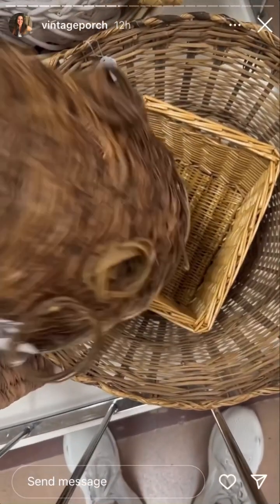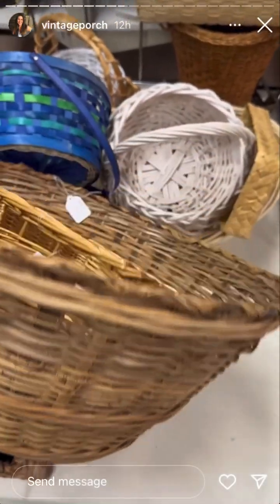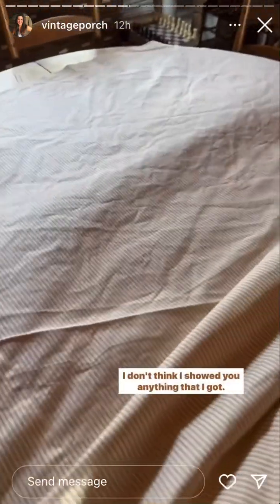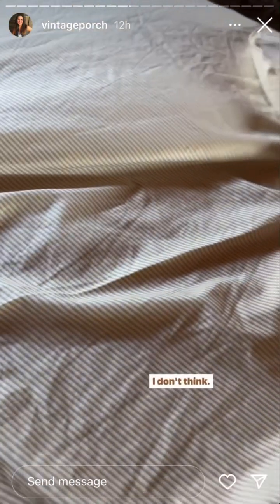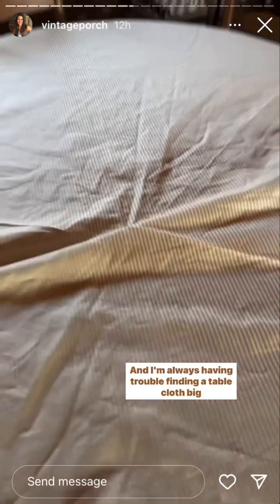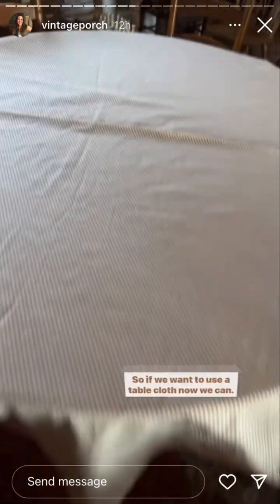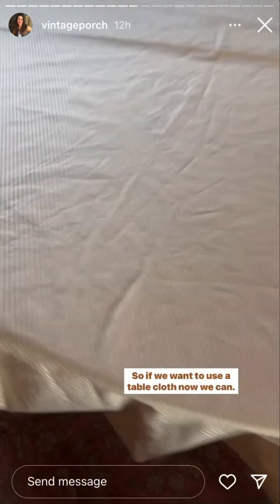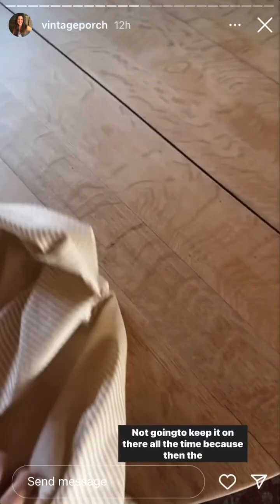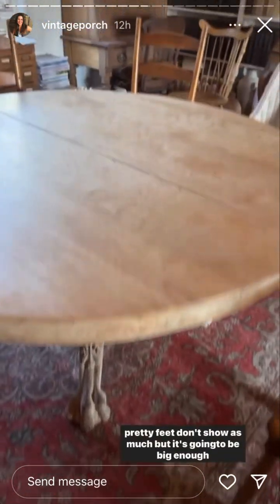Because it wasn't into the drywall properly, and I like it so much better. It looks bigger, brighter. I found this at the thrift store. I don't think I showed you anything that I got. I'm always having trouble finding a tablecloth big enough for this table. I think this one is going to do it. So if we want to use a tablecloth, now we can. I'm not going to keep it on there all the time because then the pretty feet don't show as much, but it's going to be big enough.